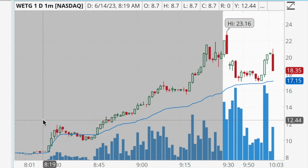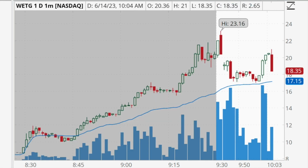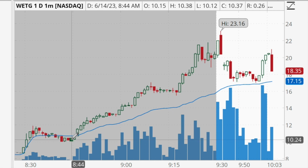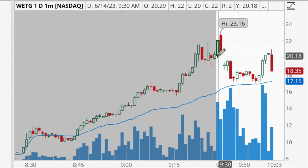We can see in pre-market here, big move to the upside. The previous day's close on this stock was only $8.44, and it spiked all the way up to a high today of $23.16. Most of that move happened in a very short period of time in the pre-market session, from about 8:30 until the market opened at 9:30.